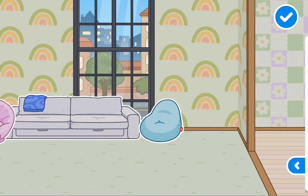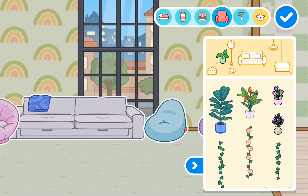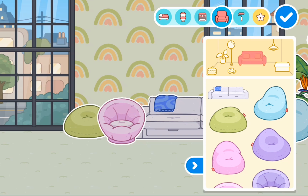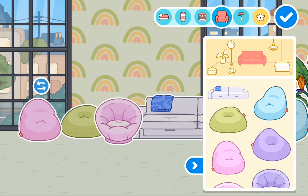I'm just gonna put every single bean bag down because every single bean bag just looks so cute. Sorry if I'm saying cute a lot, because everything's just so cute. I can't help it. I'll just put that pink one down. I've got too many. There.